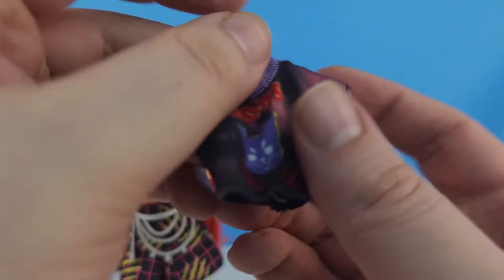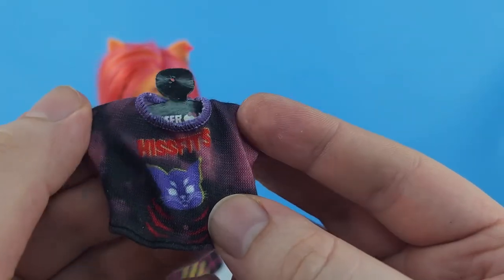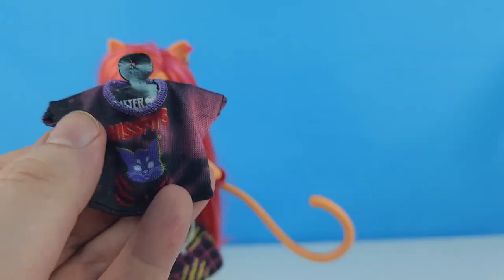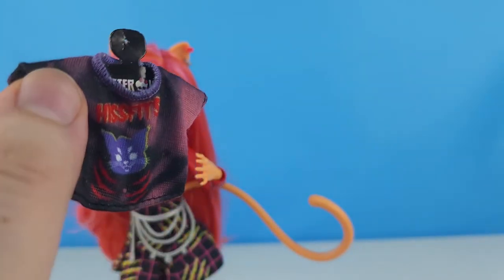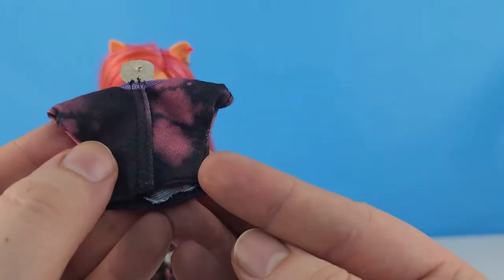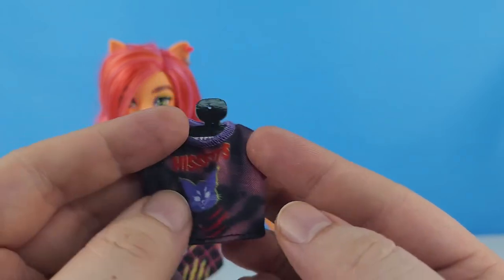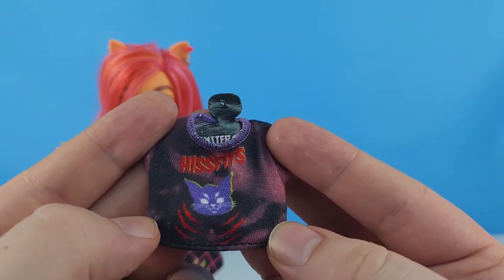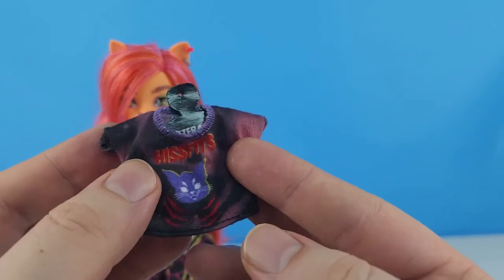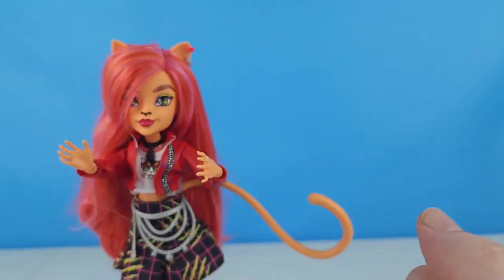And she does come with this band t-shirt, like band merch, that I would imagine would be on sale at one of her concerts. And it's just Velcro. It's kind of like a really cool bleachy tie-dyed, like almost homemade band merch t-shirt. Pretty cool. Let's see if we can't get her in this and see what she would look like.